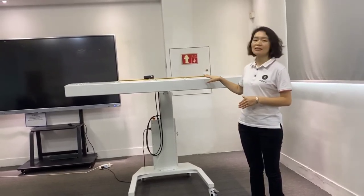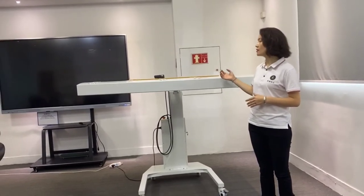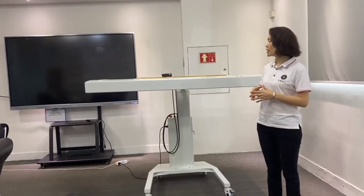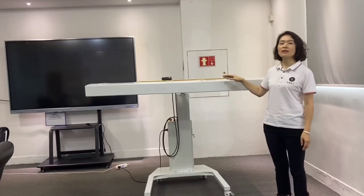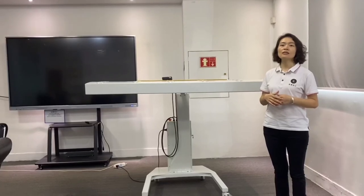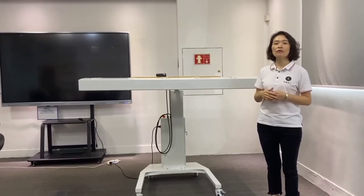I just showed the standard products to you, but we can also provide customization service for customers, including putting your logo on the device. We can also provide customization on the package box, maybe put your logo on the package box. We can also provide customization on wavelengths. For the standard model, we're using red and near infrared, but we also have other wavelengths as options. For example, some customers may prefer 630 nanometer, 670 nanometer, 810 nanometer, 830 nanometer, even 940 nanometer. All those wavelengths we can provide.